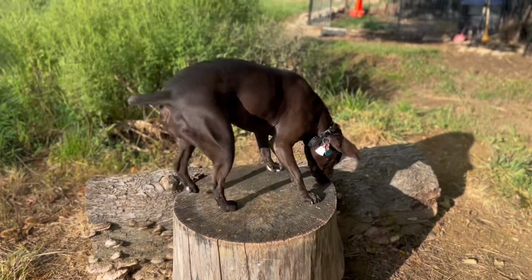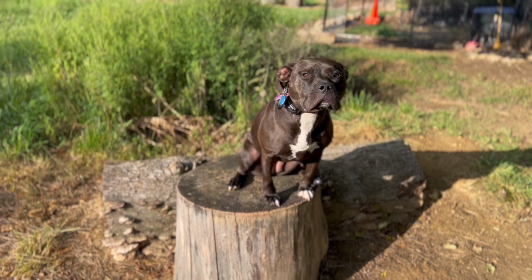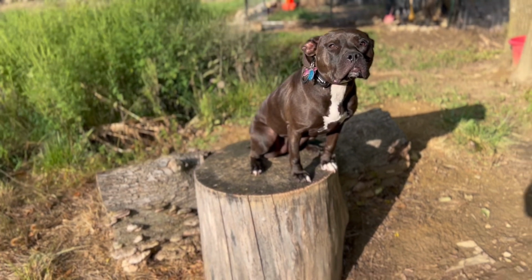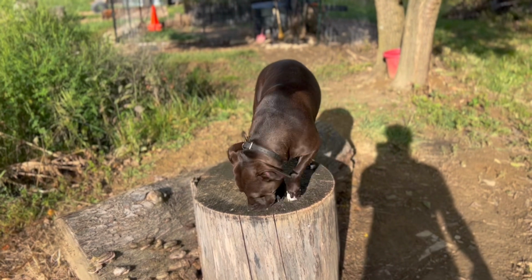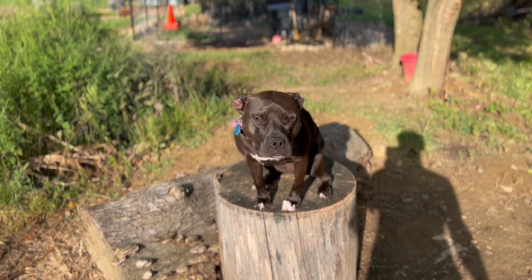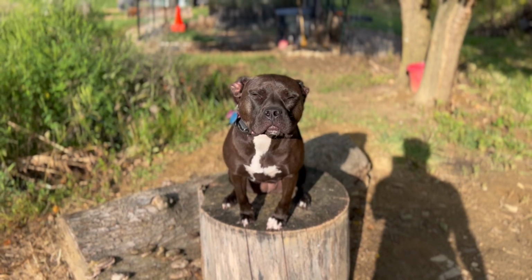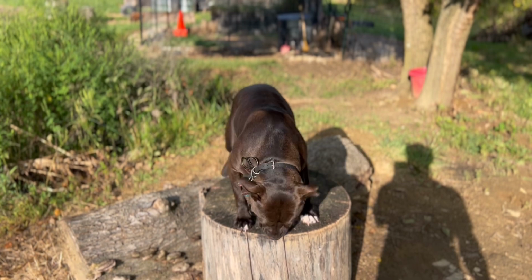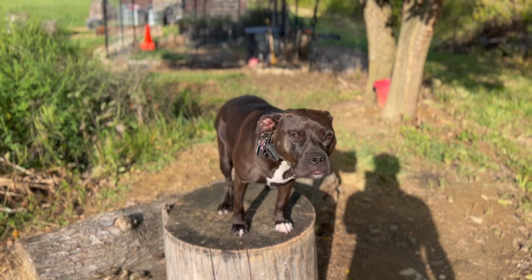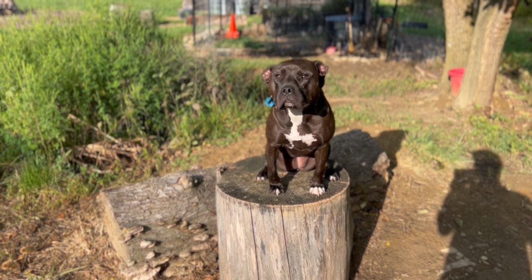Logo up. Center. Sit. Center. Sit. Logo, pay attention. Center. Sit. Center. Sit. There we go. Rise. Sit. Rise. Down. Rise. Sit. Good girl. All right.